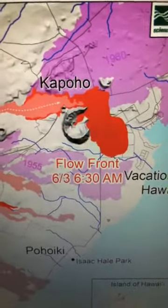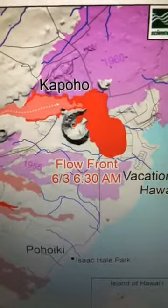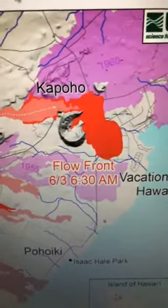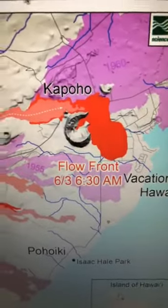Will water come back into the lake? Probably not for a while. Maybe if there's a groundwater source right there, it'll be steaming for a while longer. But I'm just speculating at that point. I'm not really sure about that.